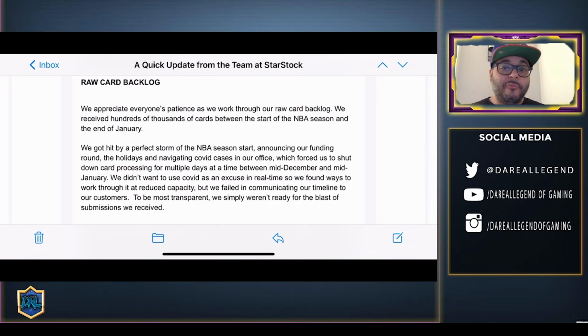Now, this is a little more information, I guess, to understand the reasoning for these changes, right? There's a raw card backlog. Now, backlog is a word that is used so much lately in the industry. So we get it, we understand it, and you can almost anticipate this being the reasoning for every other site to change something in their current platform. So we appreciate everyone's patience as we work through our card backlog.